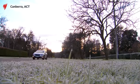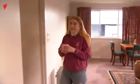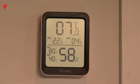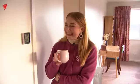Even with help, it's a long road ahead. The average Australian home has an energy efficiency rating of 1.8 out of 10. Too hot in summer and cold in winter. So it's currently 7 degrees in our living room. On a similar -3 day, it got down to 4.5 degrees, which is about the equivalent of a fridge. So yeah, 7 degrees isn't too bad.